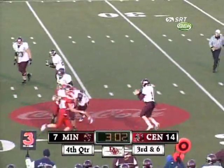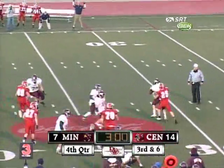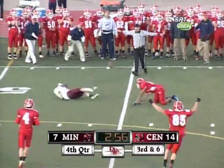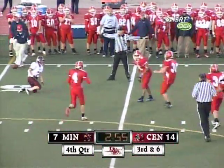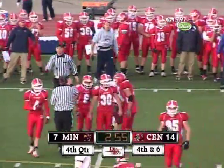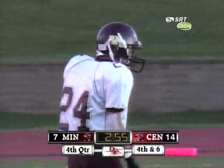Fake the handoff, rolling to his right. Yanasco sets up, tries to go back the other way. Yanasco finally gets a desperation pass. It's caught near the first down marker and then dropped. Incomplete. Tanner Presky had it in his arms and he could not hold on. Fourth down upcoming for the Magicians.